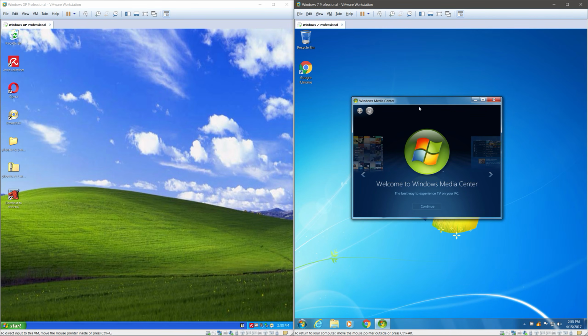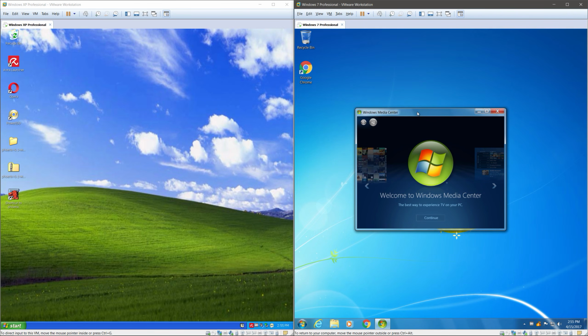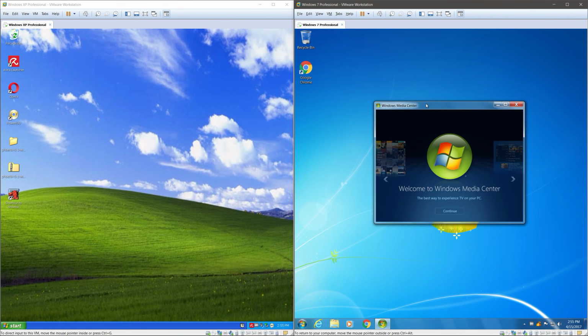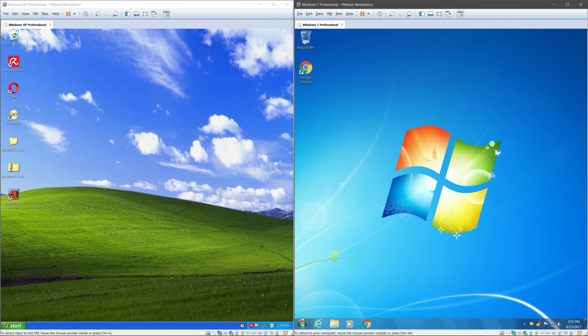And Windows Media Center was nice if you had, let's say, a cable or satellite box and you wanted to DVR shows with your computer. If you just got a TV tuner card in your computer, you could record shows from your TV and watch it on your computer, and it was really nice. But you can't do that anymore officially with Windows 10, which kind of sucks.